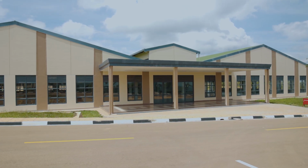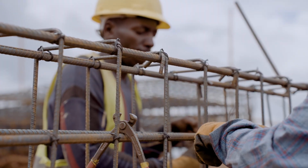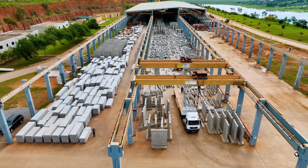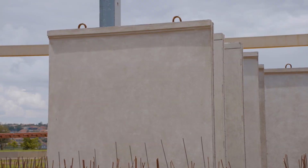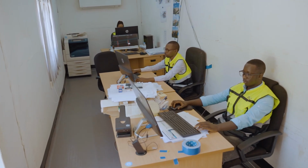The quality is something in our culture. In the factory, we take care of the quality of our products. So the products are prepared in a well-controlled environment. Every step of work is controlled and checked by the quality control team.